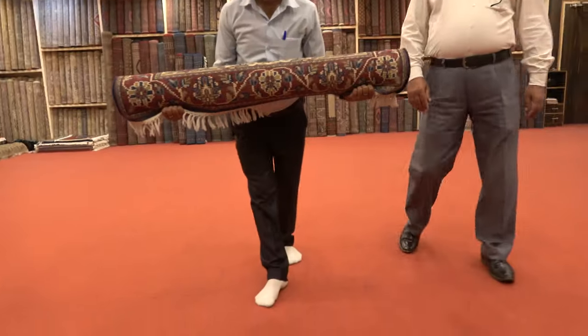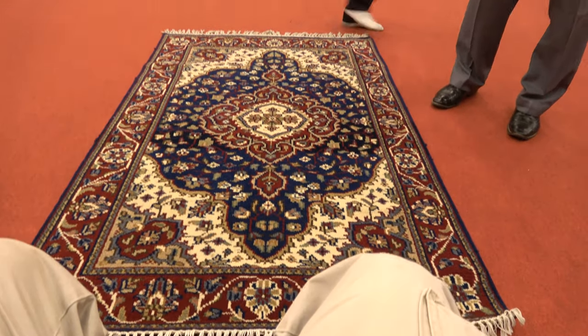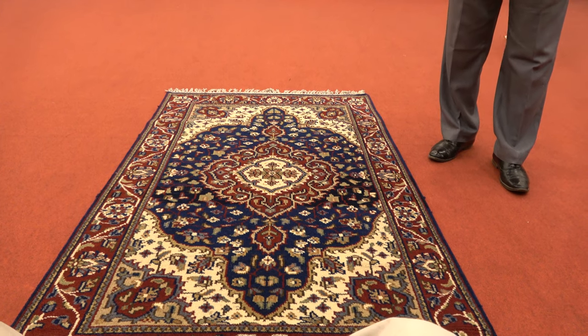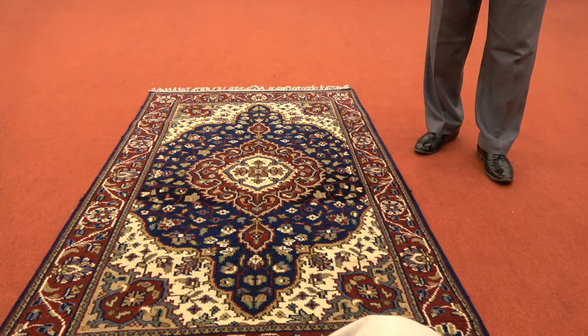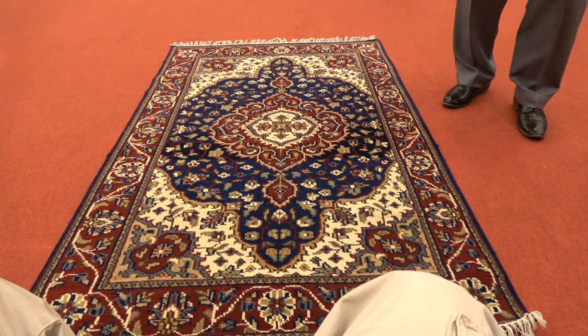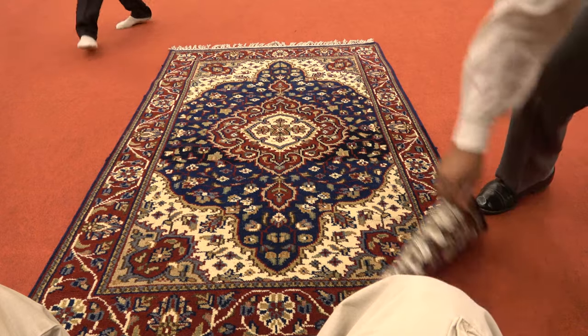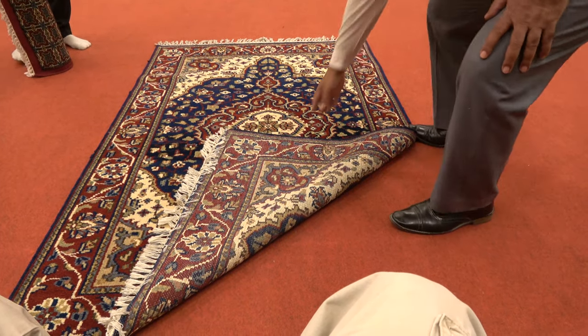This is local wool from Rajasthan. This is the bottom quality of wool that we make here. This has fewer knots. This has 144 knots in 1 square inch, which is the minimum. And you can see that from the back side. Not good quality.